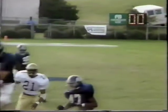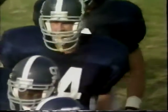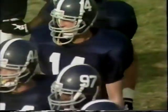Watch this defensive play. Remember this hand club. He comes across, just follows Jeff Johnson all the way down and bats it down with his cast. That's using your total body, Sam. That's exactly using everything you've got. There's Stockton right in the middle.